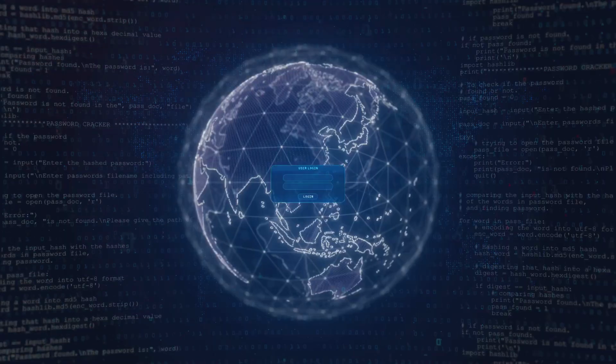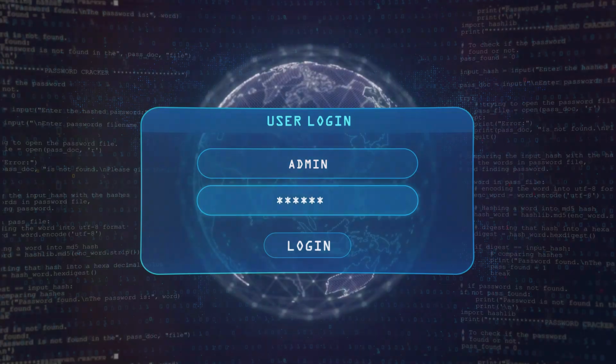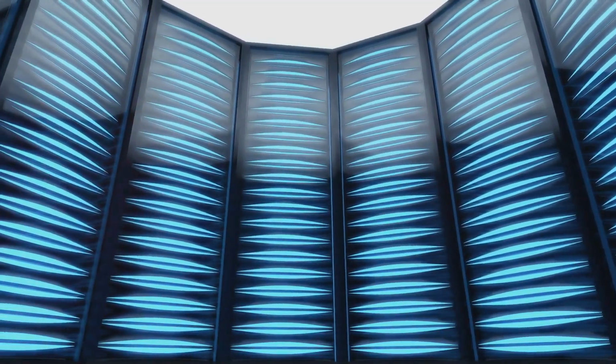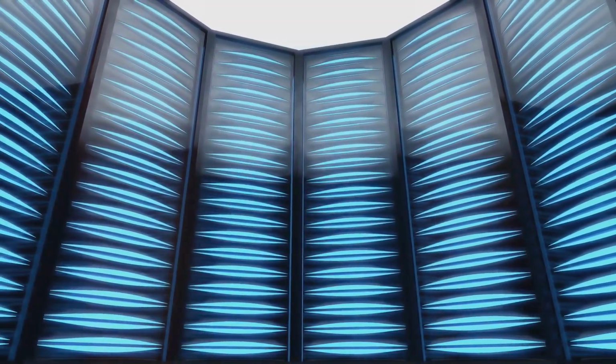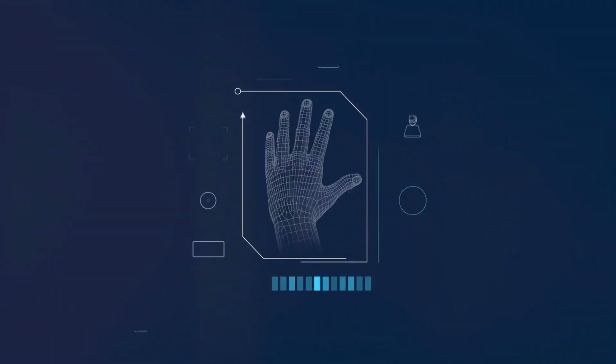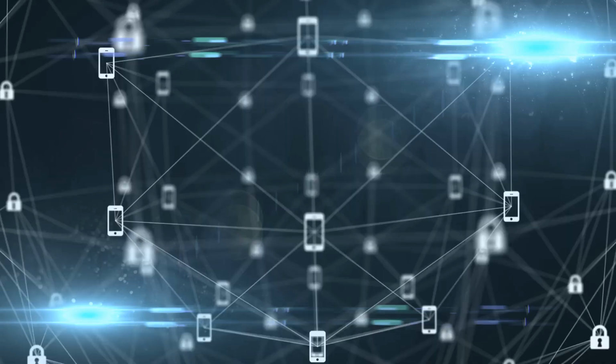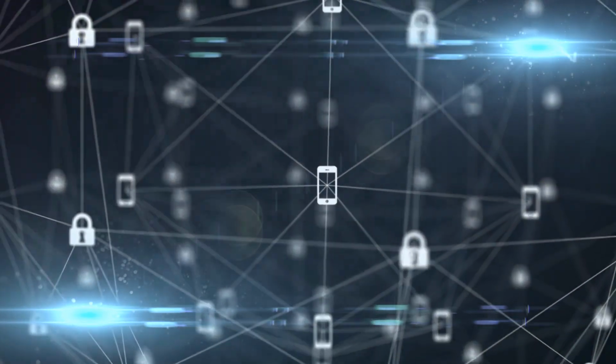So there you have it, 13 essential steps to bulletproof your data security. By following these steps, you can significantly reduce the risk of data breaches and other security threats. Remember, protecting your data is an ongoing process, not a one-time thing. Stay proactive and vigilant to protect your valuable information.